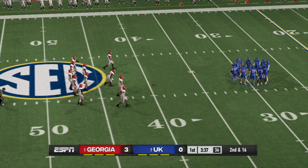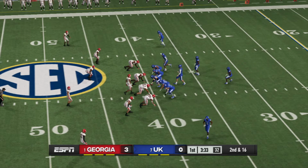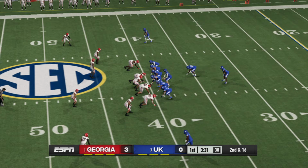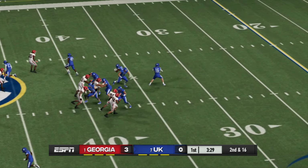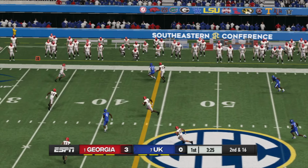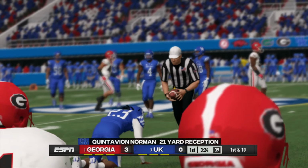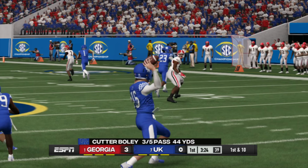So the sack makes this a second and long. On play action. Get to that quickly. Everybody was fooled on that one. Hey, that was a good job here by the quarterback. That could have play fake as a real weapon against an aggressive defense like this.